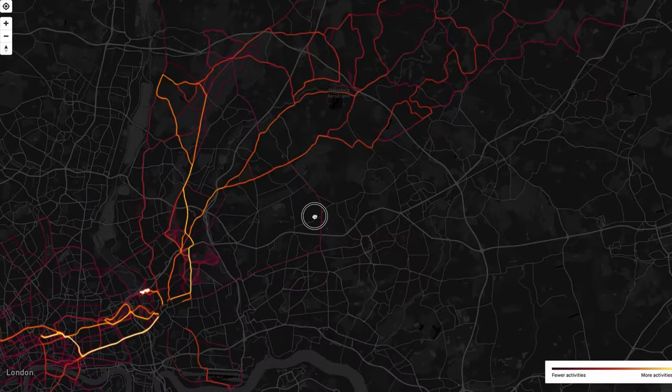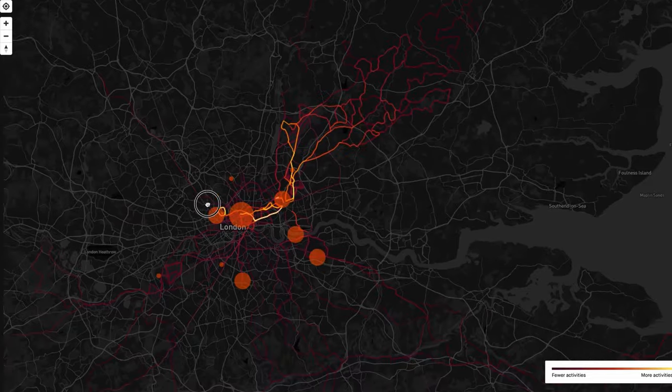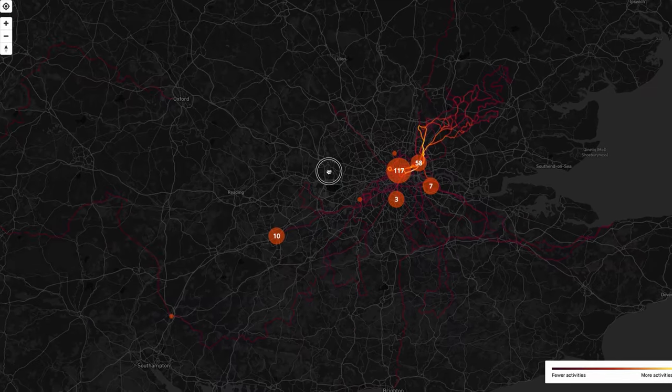Personal heat maps. Now, this is more just a visual fun one. Essentially, what you can do is go onto the map and you can see all of your activities on a map. And you can see that the brighter the roads or the tracks are, the routes that you have taken the most. But it's kind of nice to see just how much of, like for me, the UK that I've actually covered, specifically in and around London.